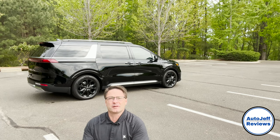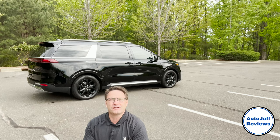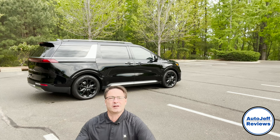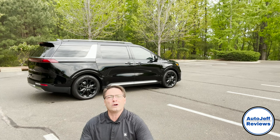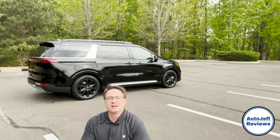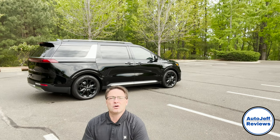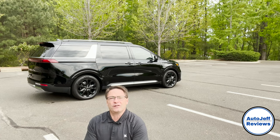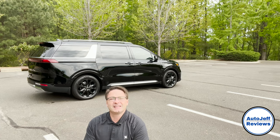I find the vehicle to be very comfortable. I love the features. I love the versatility with the seats. There's so much you can do, so many ways you can configure seven, or if you get the eight passenger trim levels and configuration, then you can fit eight people. So enjoy that, enjoy the technology, and test this out for yourself. See what you think. I think you're gonna be impressed.